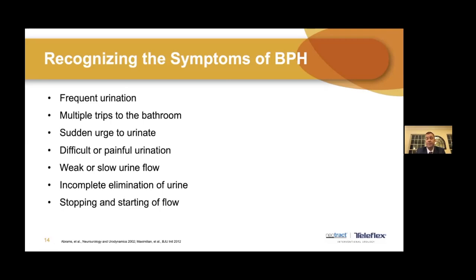A lot of the symptoms, the slow stream, the frequency, urgency, if you treat the prostate, those symptoms will get better and they'll go away. Not always, but if it gets to the point where someone's leaking significantly, even if you treat them, they still may have incontinence because that's oftentimes a sign that it's gotten pretty progressive. Weak stream, incomplete elimination of urine, even to the point of urinary retention or an intermittent stream.